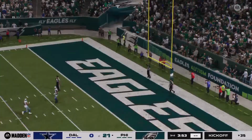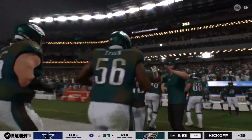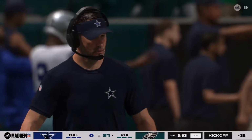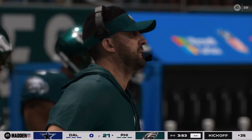Point after added on by Elliott. And the Eagles stretch their lead to 21. Cowboys, nothing. As always, a hat tip to our buddy Scott Hansen for his hard work there during the break, as we're happy to welcome you all back for the start of our third quarter.